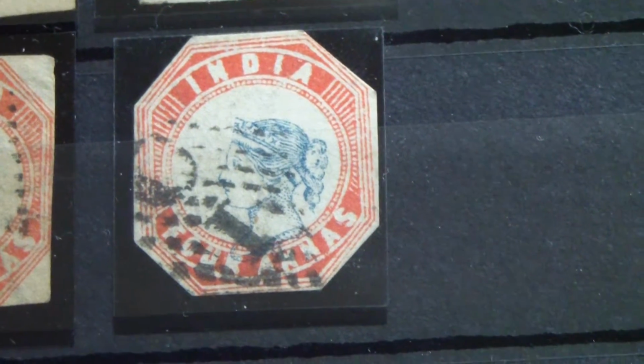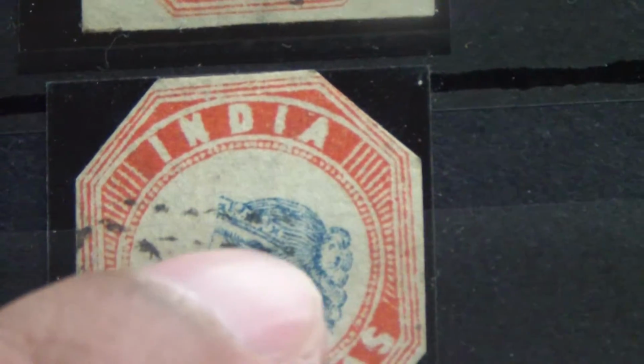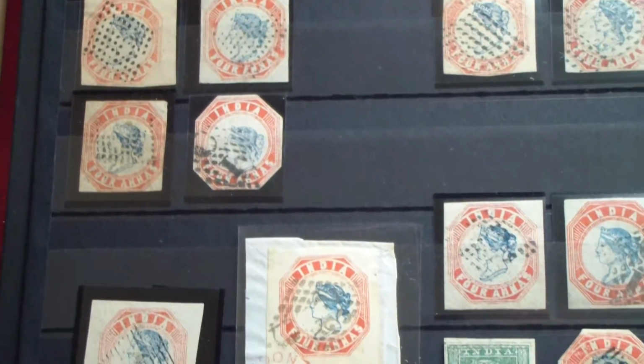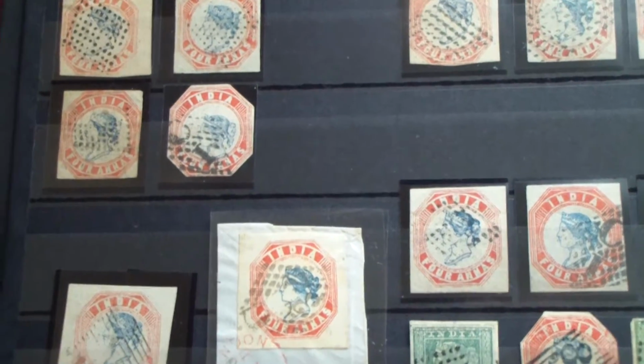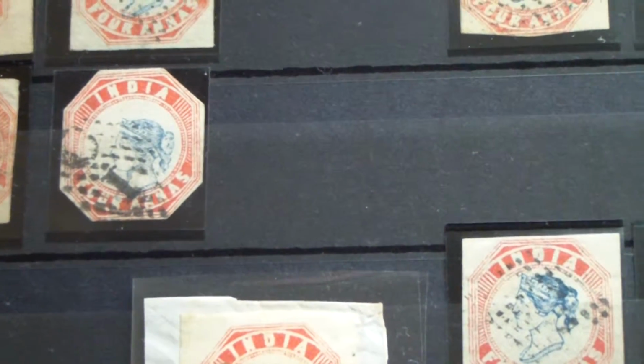Here is SG21B with two, as I would like to show you, there are two. If you look at the hair, here you'll see that there are two small lines which distinguishes SG21B, and I bought it for $100 just because of two things. One is that it's SG21B, and the second is that the head is displaced downwards, so that should fetch you at least $100.